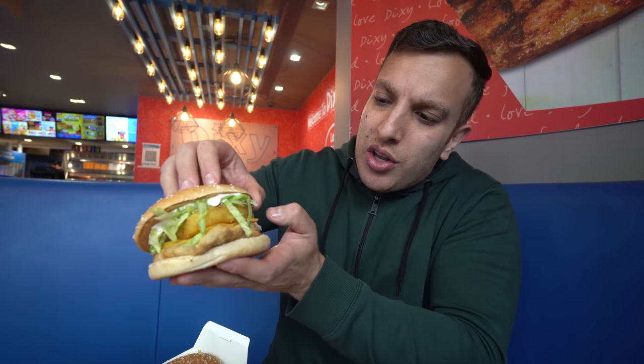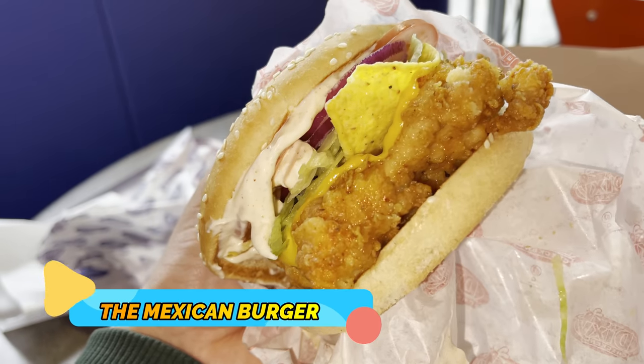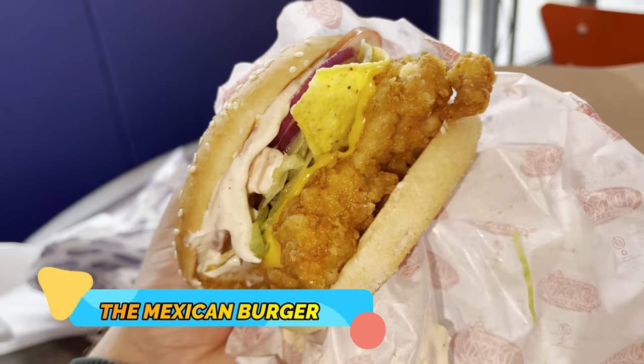Let's go for this bad boy. There's a chicken burger with a hash brown in there, some mayo, some cheese as well. Actually, before I move on to this one, let's go for a spicier chicken burger because generally that is my preference. So sorry for the little tease there, guys. I'm gonna go for the spicy one first.